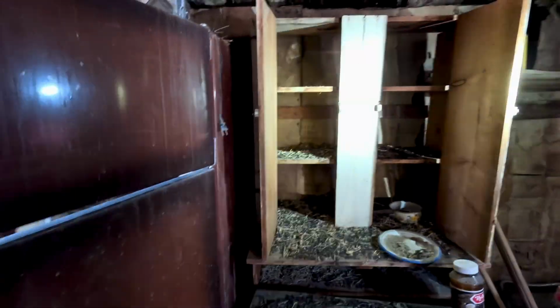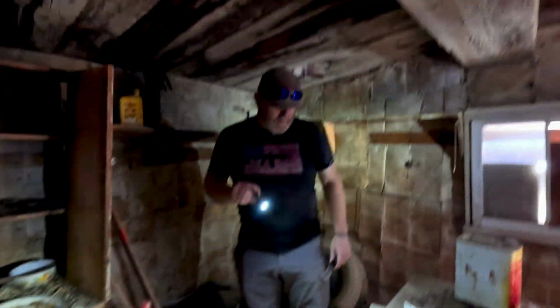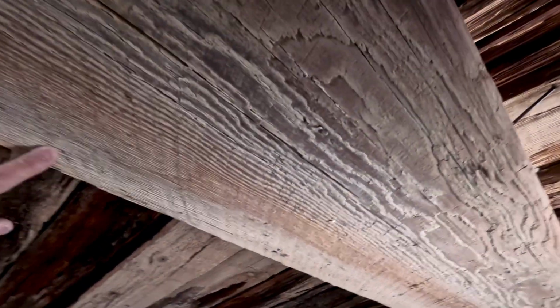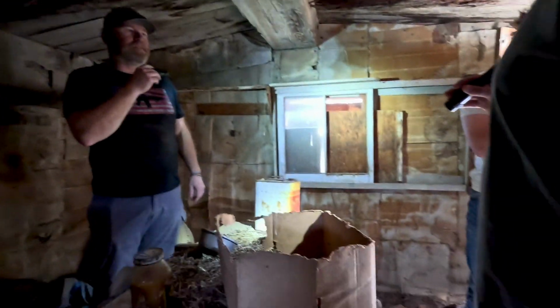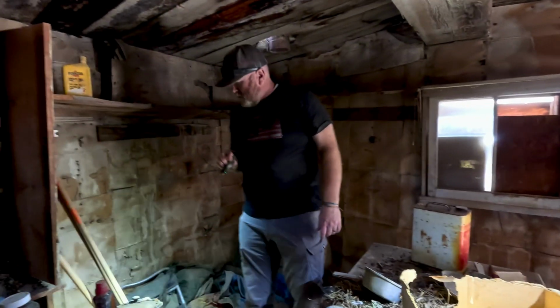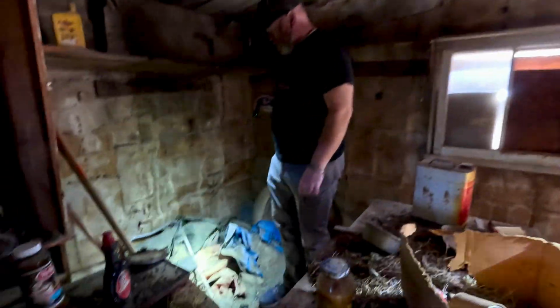And what do you think, they had a generator? Obviously, they must have had a generator. There's oil. But look at the timber here. Look at this thing. That must have been 16 inches by 8 inches. And then they just put their stuff in. I don't know, man. This cabin is about 30 degrees cooler than the outside. It's actually cold in here.